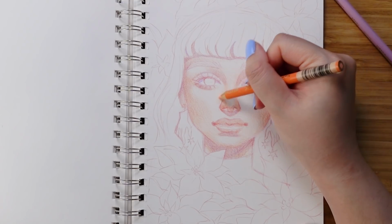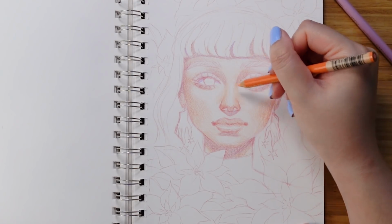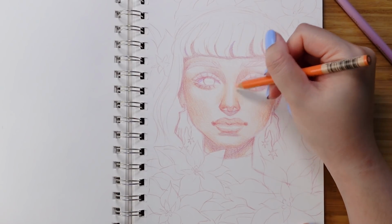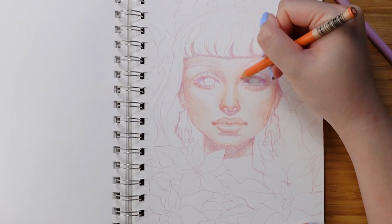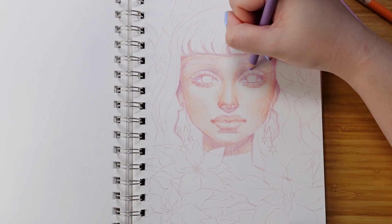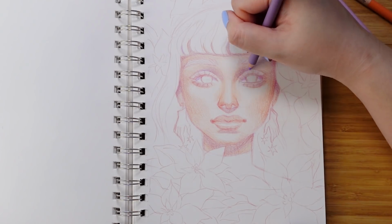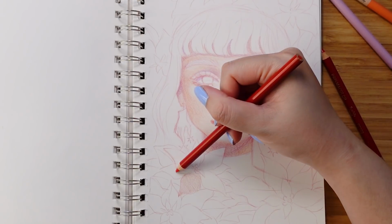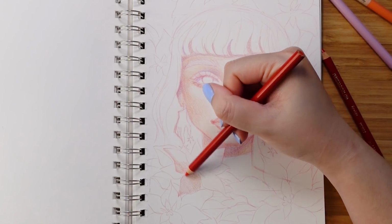And something that you'll quickly notice about how I approach the illustration is that I jump around from element to element. The reason for that is because the values and saturation will look completely different when it's surrounded by the blank paper versus other elements that are also being colored. So rather than trying to render one thing from start to finish, I prefer to slowly chip away at the entire piece bit by bit.